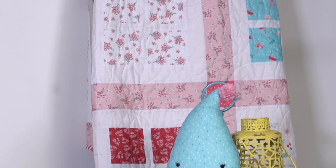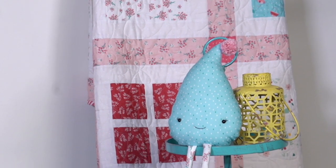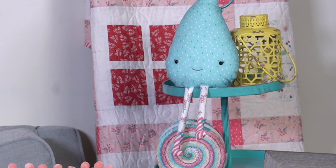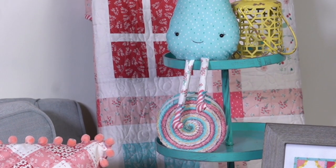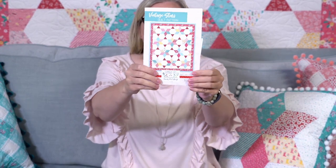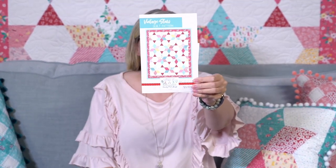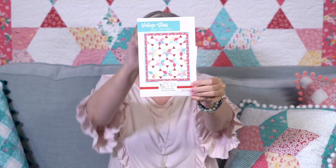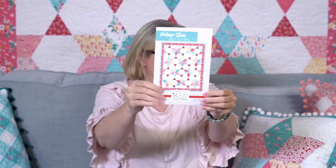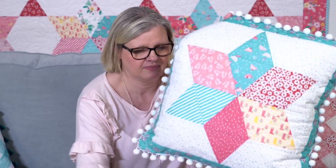So a lot of times, one of the number one questions we get is, what is a beginner quilt that is good? And we always refer to our shortcut quilts, but this is a great beginner quilt. And the quilt behind me is called Vintage Stars. And in it, it does use a template, and there are paper templates within the pattern. You can see they're kind of peeking out. And she made this pillow with it.